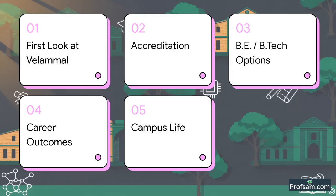All right, here's how we're going to tackle this. We'll start with the college's background and credibility, the stuff that builds trust. Then we'll dive into the engineering courses you can actually study there. After that, we'll get to the big question: placements and financial aid. And finally, we'll wrap up with the practical side of things, campus life.